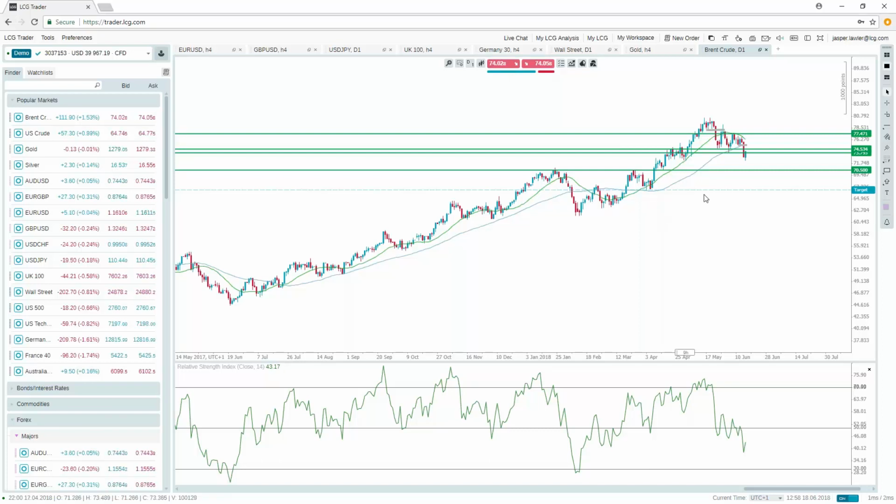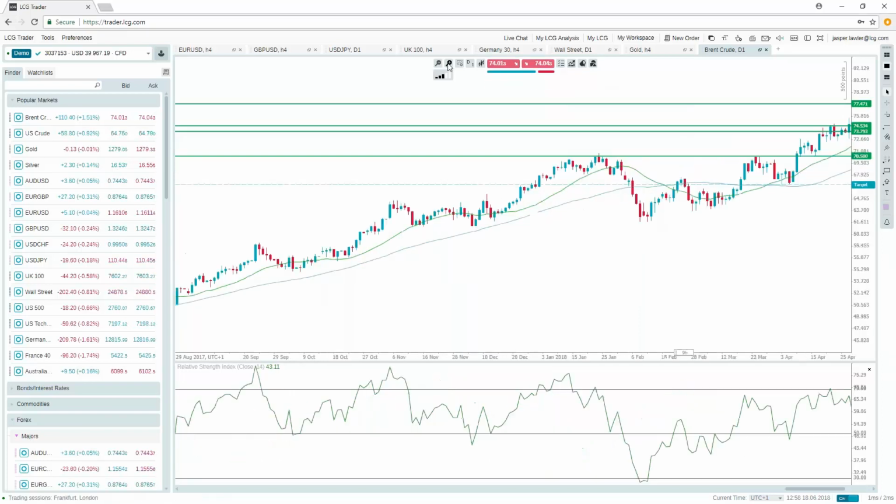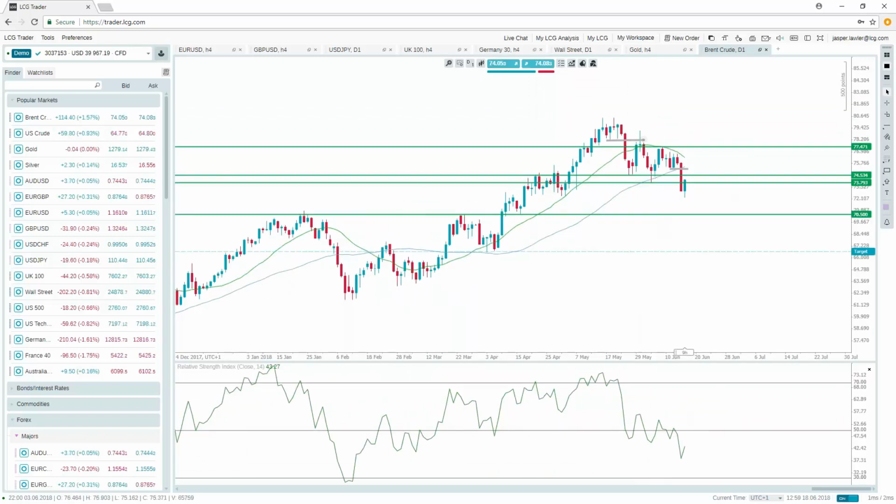At the moment, I'm not interested in being a buyer in gold, in oil, just because it seems like the current momentum is weakness. We're taking out the lows, failing to take out highs. But obviously, should that change, we'll be at higher prices at that point. But the trend will be in the direction of higher prices. At the moment, it's not.